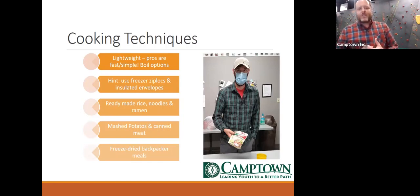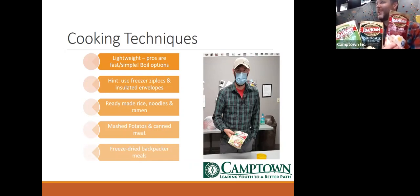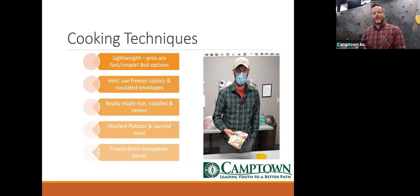So with the boiling options, we recommend using freezer Ziplocs and insulated envelopes. This is a really cool trick, but you can essentially package anything that you would just cook with water. So think noodles, think rice, think ramen, even these mashed potatoes, and there are several different delicious varieties of these powdered mashed potatoes. You can see roasted garlic, baby reds for those of you like me that really like the red potatoes, sour cream and chives. So a variety, right? You don't have to get stuck in a certain mode with that.